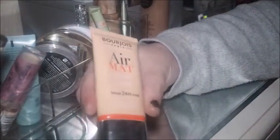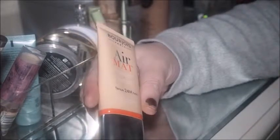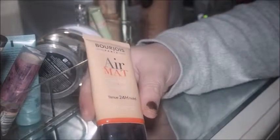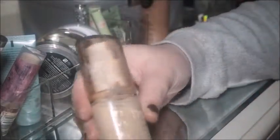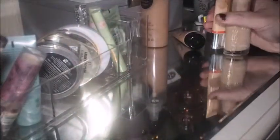Then I was trying this Bourjois matte foundation, and I thought this was too dark for me, which it was. It's in the lightest shade, Ivory Rose, but when I paired it with the CoverGirl True Blend, which, what shade is this? I2 Classic Ivory, it was just a really nice combination. So yeah, they will be going back in the collection.